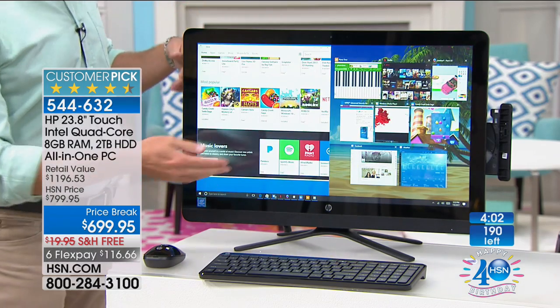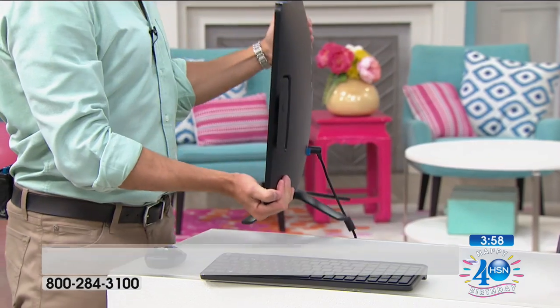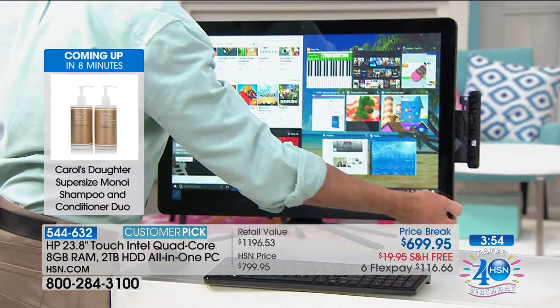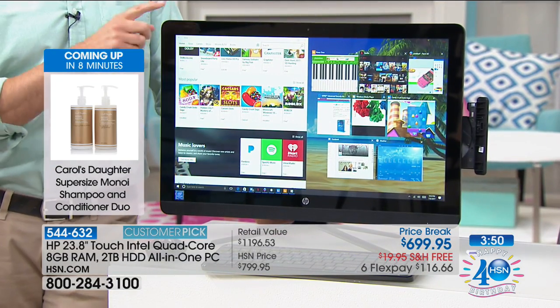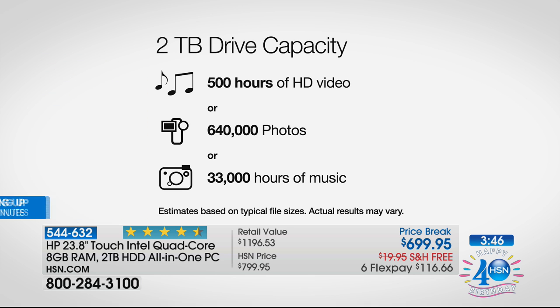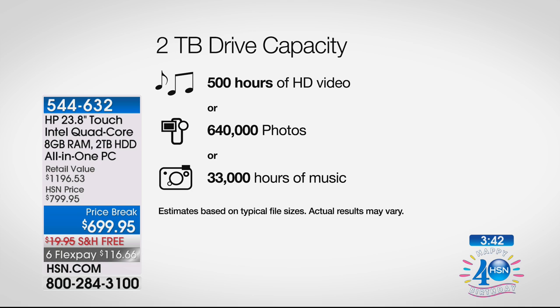And what that means for you is you can have more movies on your computer. You can have more music, more games, more documents. In terms of documents, literally millions and millions. In terms of movies, you can store 500 hours of high definition video. Standard definition, you could store about 2,000 hours.